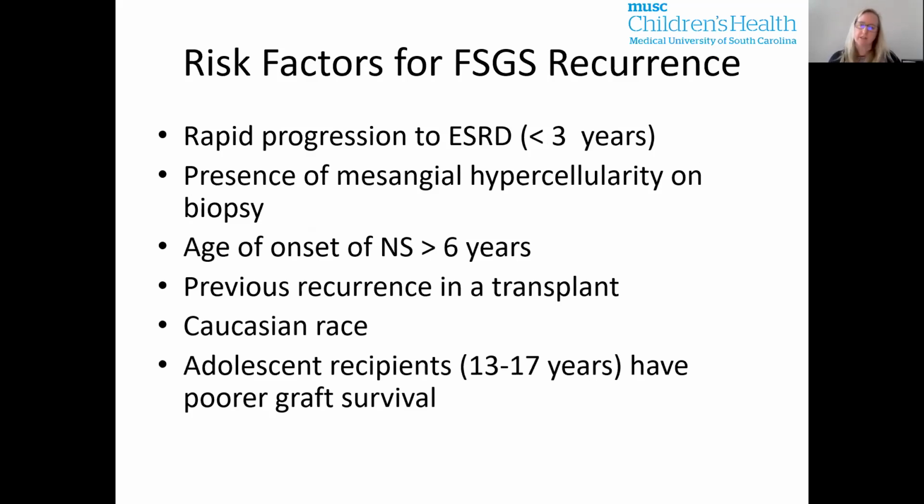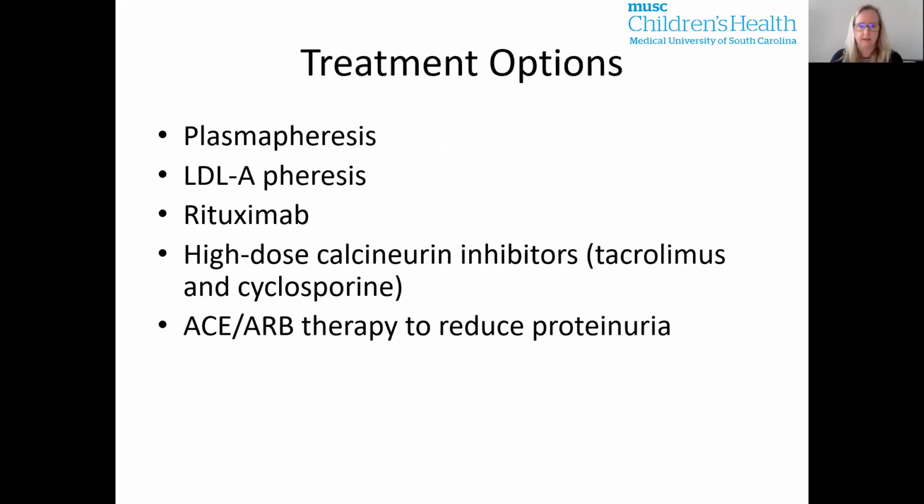Risk factors are rapid progression to end-stage renal disease, less than 3 years, presence of mesangial hypercellularity on the biopsy, age of onset more than 6 years of age, and previous recurrence in a transplant. If you recur in the first one, it's anywhere from 85 to 100% chance you'll recur in the second one. Caucasian race and adolescent recipients have poor graft survival when they recur for a multitude of reasons. One of the big hypothesized reasons is compliance, but I think it has way more to do with other things. I think there are some hormones that play into how the medications work around that time that also have some say in what happens.